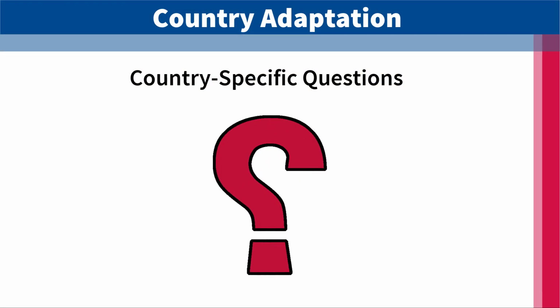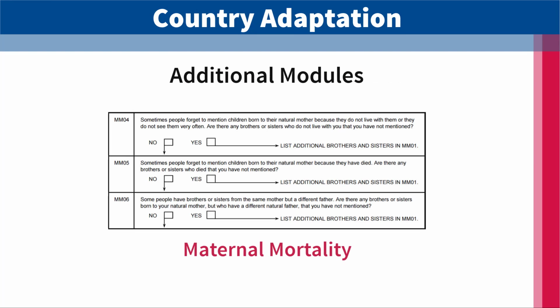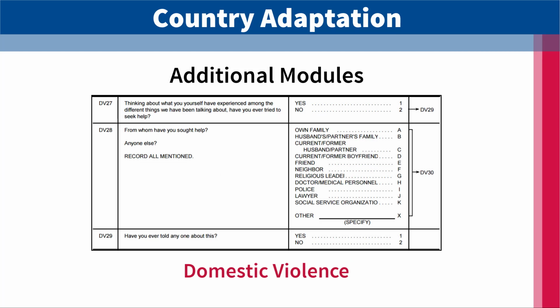Countries can choose to include country-specific questions or additional modules on special topics, such as maternal mortality, female genital cutting, domestic violence, or child development.